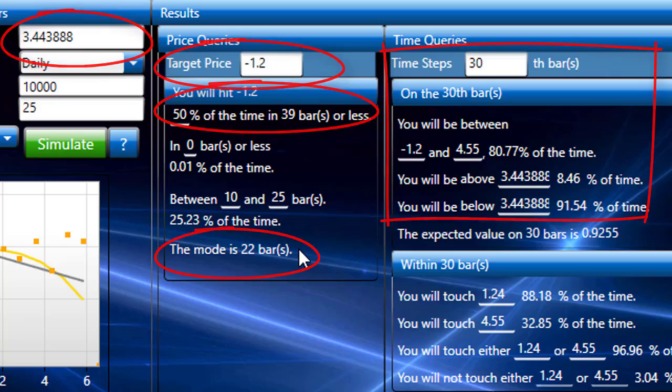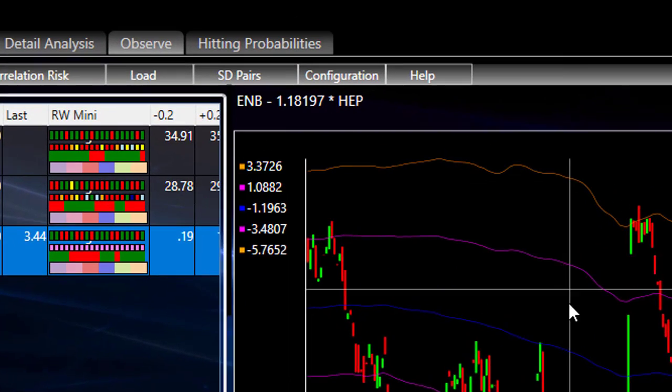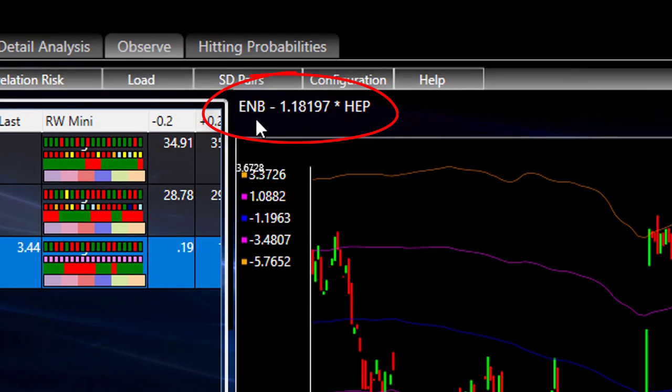But in any case, overall, I like this one. I'm going to make it the recommendation of the day. So today's recommendation is ENB minus 1.18 of HEP. It is a short, so for every share of ENB that you sell, you're going to buy 1.18 shares of HEP.